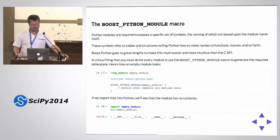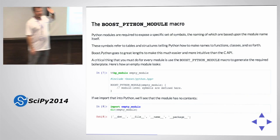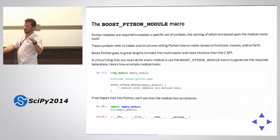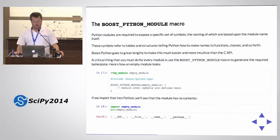So how does that look? First thing, actually, even simpler. We're going to start with an empty module right now and work up to hello world. So it's easier if I stand here. I think the voice is recorded if I stand here. Otherwise, it's not. In all of these examples, ignore the %% BP module.